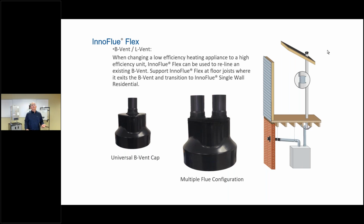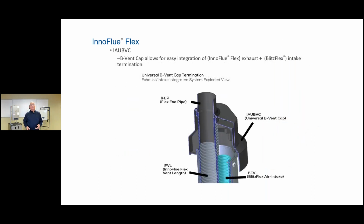So what we're showing you here is I'm using my straight pipe and elbow or 45 to get to that ceiling level or lower floor level. There I then have my base support right over here, supporting the pipe, and then running through the B vent chase is my flexible product, and then I have my termination on the top. So we can have multiple flue configuration or just a single flue configuration cap on the top. You also have a configuration here where using my Blitz Flex air intake pipe, I can use the same chase for my exhaust and my air intake, and my cap will accommodate both. So I can exhaust higher up, bring in combustion air lower through the same termination cap. So a nice feature there.